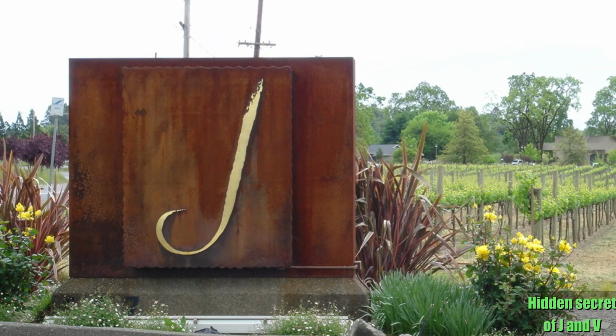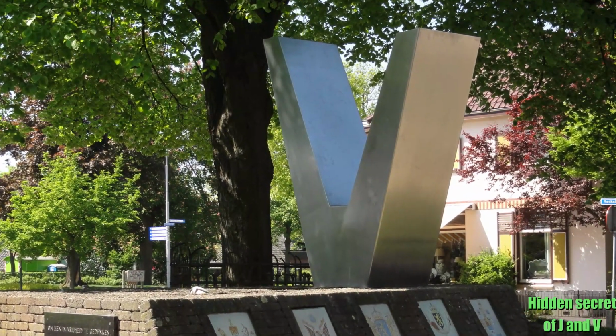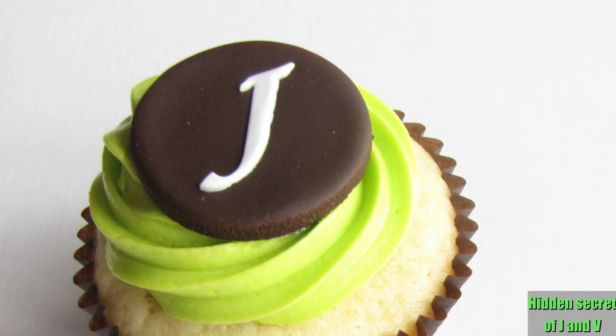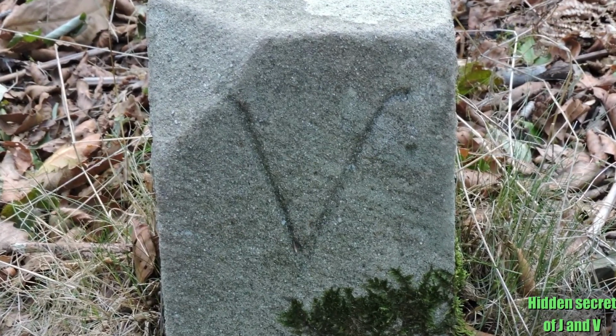The letter J is quite unique. While in English it's pronounced with J sound, together with Romance languages such as French, Portuguese and Romanian, other Germanic languages pronounce it with Y sound while in Spanish it's H sound. Also V is pronounced like V, F, and B.